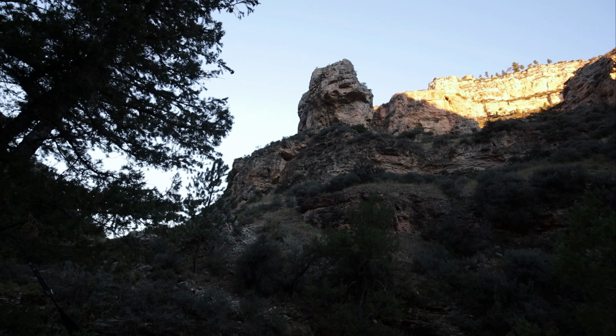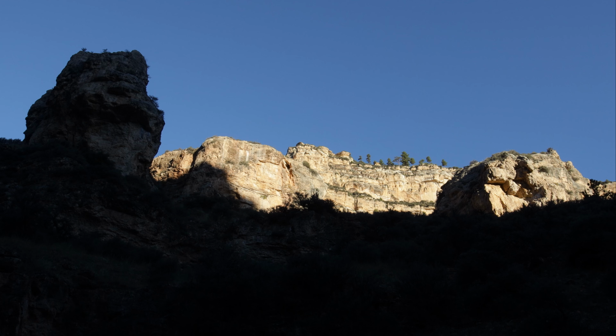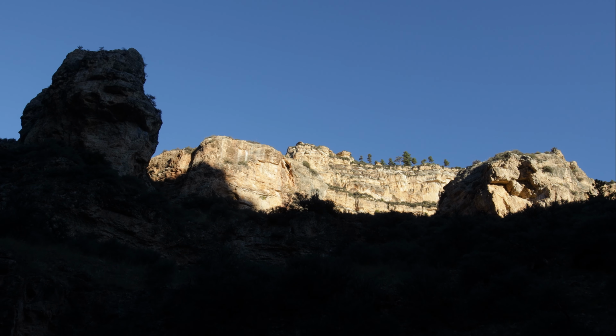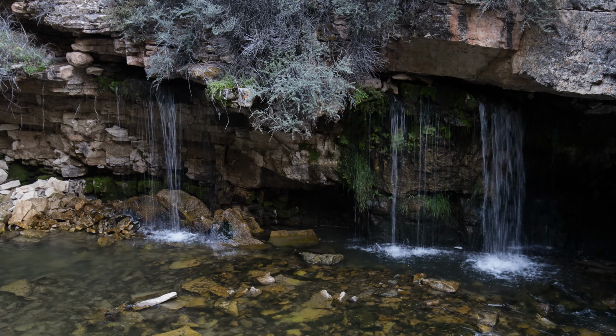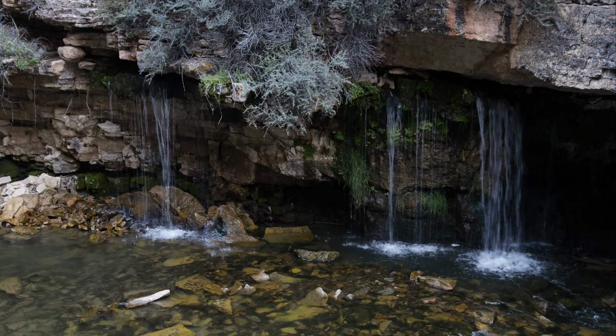Good morning, guys. Welcome to another beautiful day in this incredible canyon. It was a good night's sleep last night. Temps are pretty decent. I'd say it's 45, 50 degrees right now, which is pretty amazing for late September. Fell asleep to the sounds of that waterfall in the background. Such a cool spot.